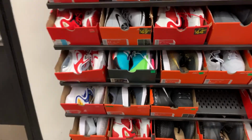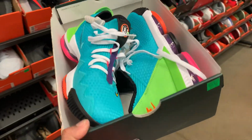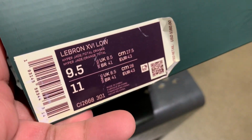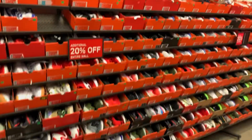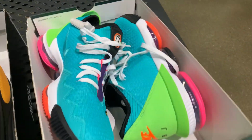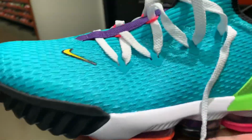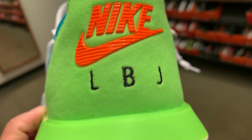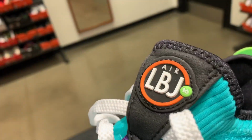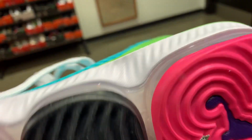Well, next one we got some LeBron James, and this one is the LeBron 16 Low, and the price is $119.99, and the colorway on this one is really cool. It's just like a Miami Heat colorway. A lot of colors going on here: the blue, the green, the orange, the pink, the LBJ on the back, the swoosh, everything. It is a really vibrant colorway.